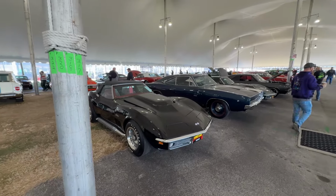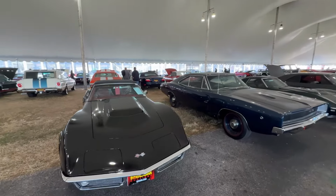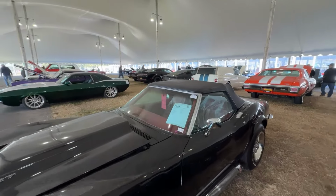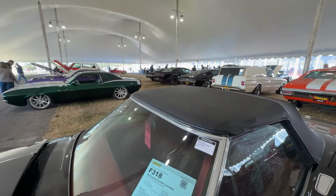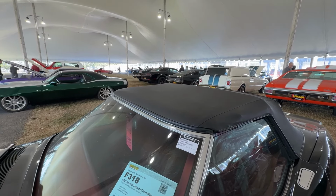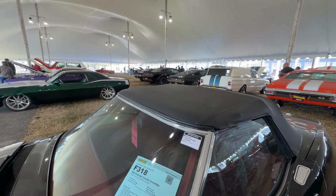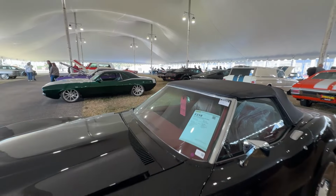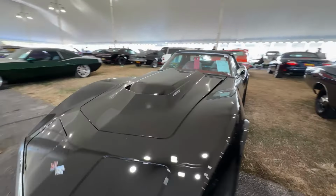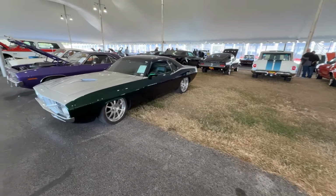'67 Corvette convertible, black, with a red interior and side pipes. Oh, 430 horse, it's an L88 replica. Okay. Car doesn't know if the motor's built right. Car can't tell that it's not originally an L88. Goes like stink.